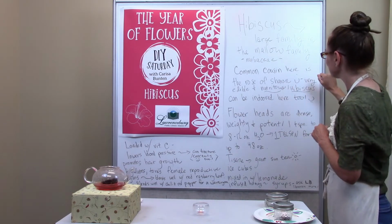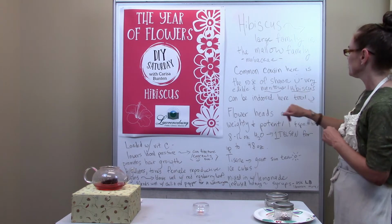Our common cousin here is the Rose of Sharon, and very edible and very nutritious.